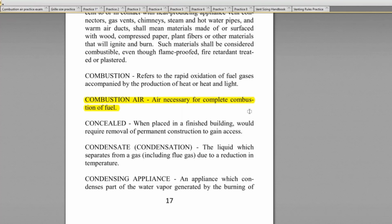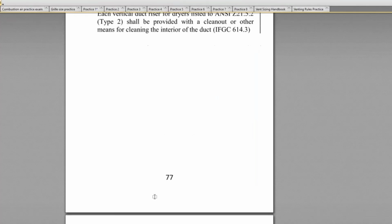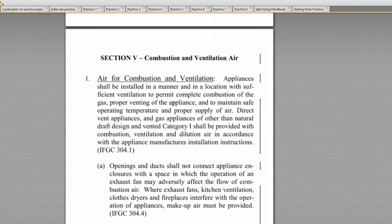Okay, number 2. What did you find out on number 2 for us, Jordan? Space in which operation of an exhaust fan may adversely affect flow of combustion air. Found it on page 78 of good practices, section A. Okay, so we go to page 78. Talking about combustion air openings. Hey, that's section 5. Anything to do with combustion air is in section 5, okay? So you go and find the information you need and highlight it.